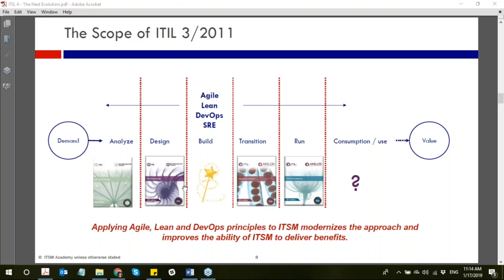So we had service strategy, where we were understanding demand and analyzing demand and figuring out what services we needed to have in our portfolio. We had service design. We had a little bit of a gap, right? In terms of building or developing those services. I kind of intentionally put a little magic wand there. It's like, and then some magic happens. And then we're able to transition and ultimately run those services.